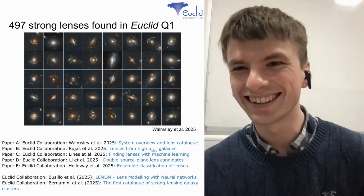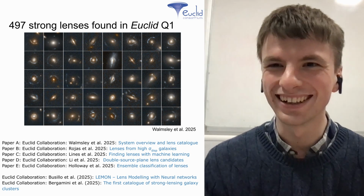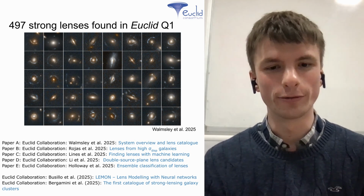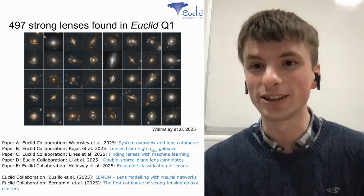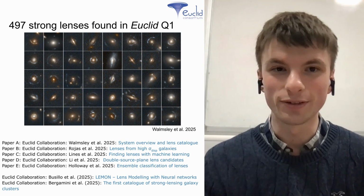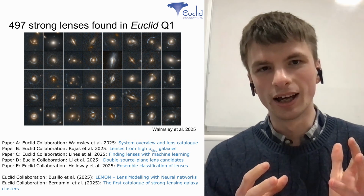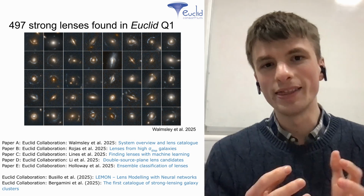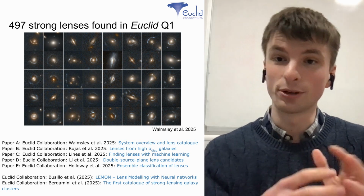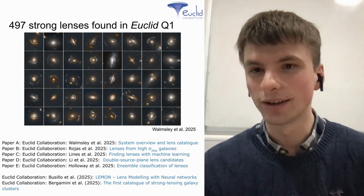The kind of headline result was that we found 497 strong gravitational lenses within the Q1 data. So this is double the number of lens candidates we found with space-based imaging. So this was a really exciting result, and you can see that they've got a whole range of different morphologies and lensing configurations in these examples here. And this is one of the things that makes it particularly difficult to find these systems, because they can all look very different between the different systems that can occur.